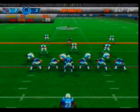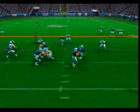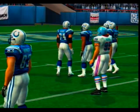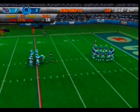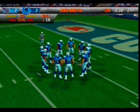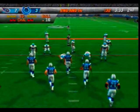First and 10. Only one man back. First down. Pressure steps up into the pocket. Covering guys downfield is a good way to get pressure on the quarterback. If he can't find someone downfield, then he has to throw it away, hold it, or pull it down quickly, or the pass rushers will be right there to haul him down. Now in second and long after the sack.